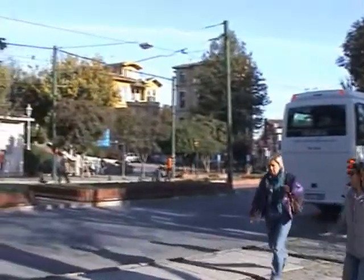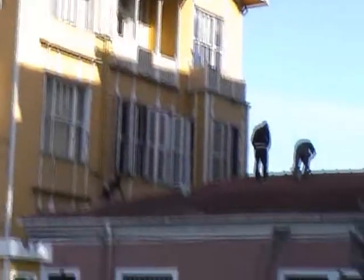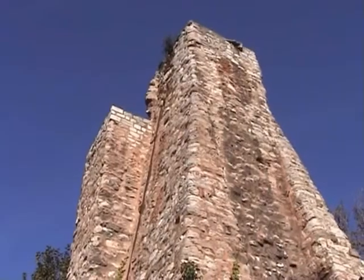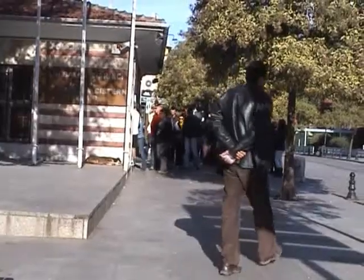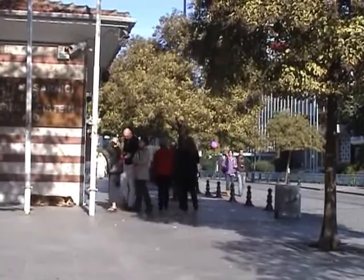Just look at that house over there. It's one of those nice old wooden Istanbul houses, rather like the Yalis on the Bosphorus. And this stone pillar here is what remains of an Ottoman water tower. Next to it is what remains of the million from where all mileages were measured. Oh, looks like there's a bit of a queue for the cistern as well. Well, come on, let's go for it.